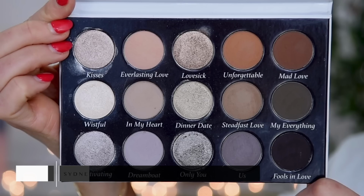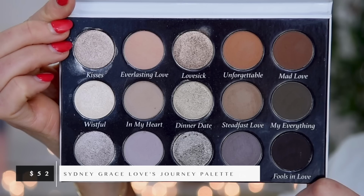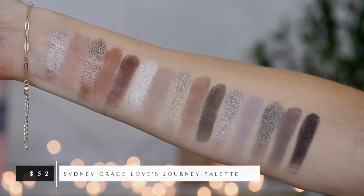But even better than that palette is my number 2 palette, which is also from Sydney Grace, and this is also one that is relatively new to me and is slowly climbing up and up and up in the rankings of my all-time favorite palettes. It's the Love's Journey palette. This is stunning. Now, I always look at this and I see the pink flowers and the word love, and I think there's going to be pinks inside here. There are no pinks inside here.